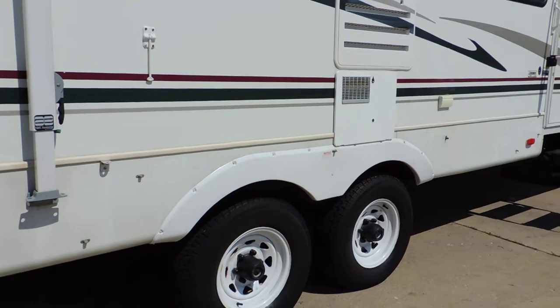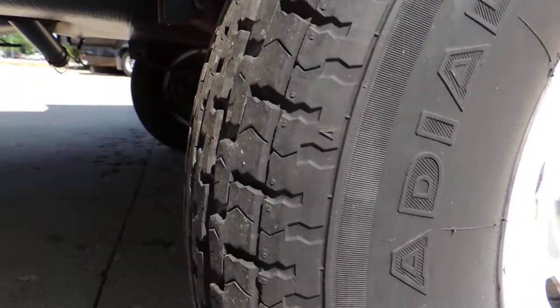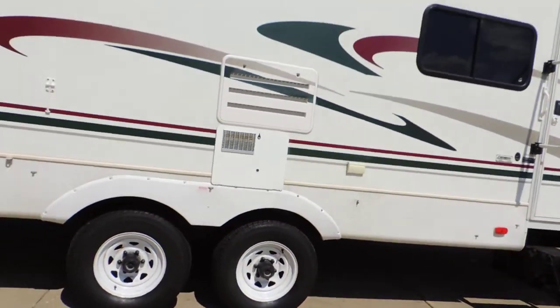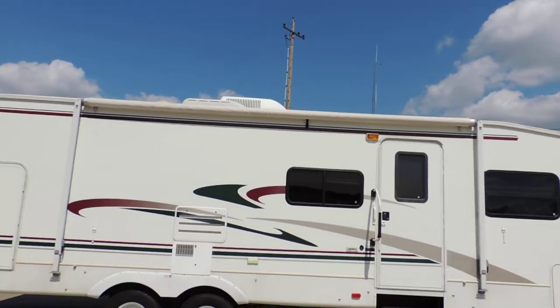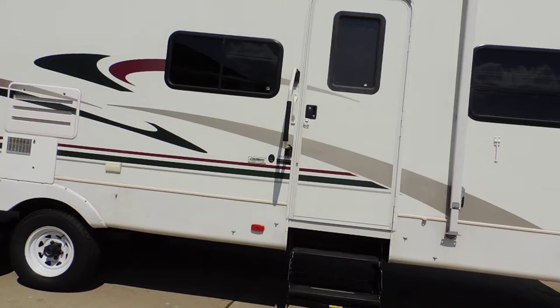Tires are in great shape. They're 225/75 R15s. Good tread. Not weathered. Hot water heater, refrigerator vent. Has privacy glass. We just had the awning out. Awning looks great. We'll walk inside.